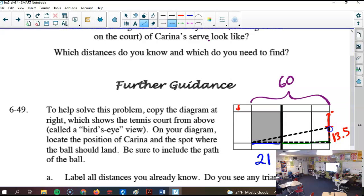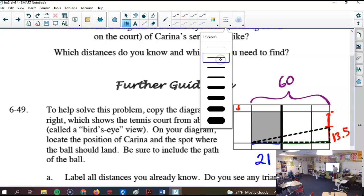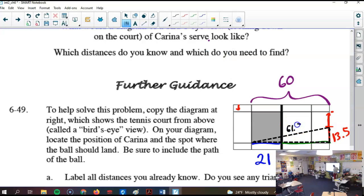This is 13.5. Could you figure out the minimum diagonal distance? Because then we could always say, okay, bump it up a tiny bit. All right, so the minimum of the diagonal is 61.5. 61.5? Yeah. But then we also need a... But that is if the net doesn't exist and she rolls the ball.